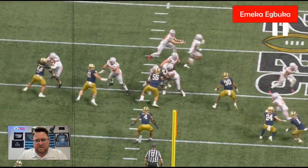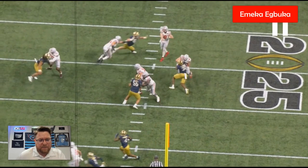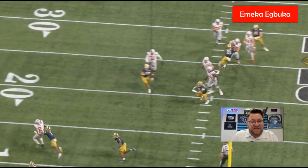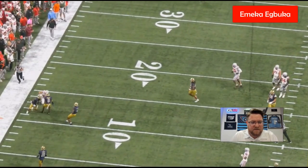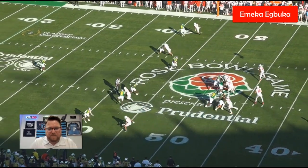You see him come around here. Slide underneath. Now I see how he slid his shoulder to get through. And separation. Still separating. Good catch away from his body with strong hands. Good game.